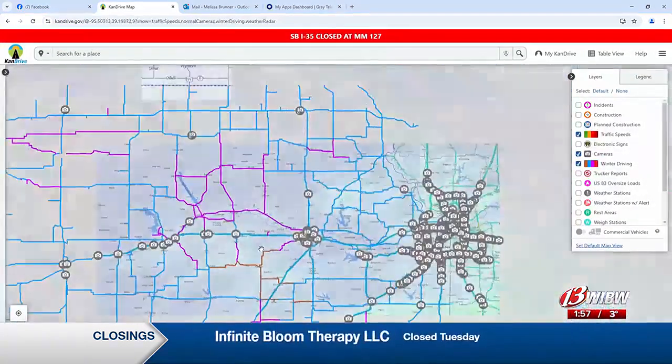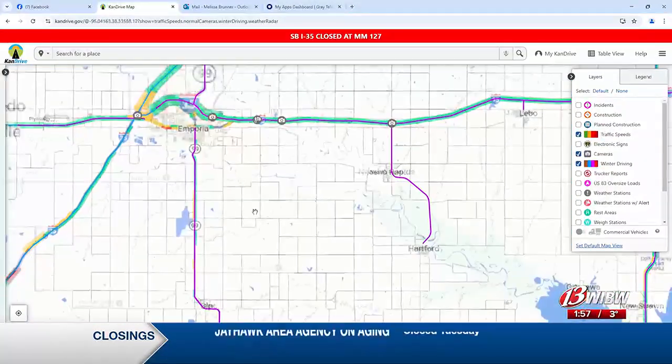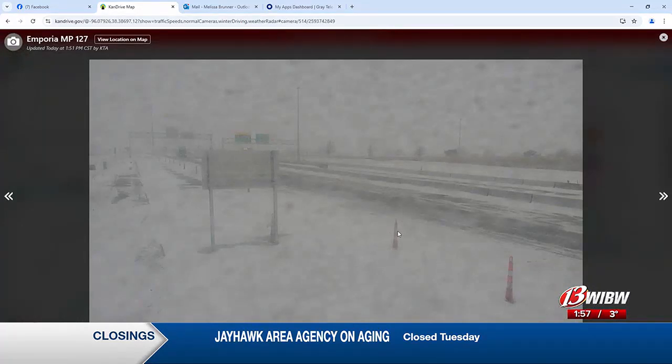And let's take you down to the Emporia area, again, where they have been talking about portions of the turnpike being closed because of a number of wrecks that they are having there. Here is that mile marker 127. This is the one that Emporia police have pointed out as a huge trouble spot. And there are some vehicles down there around the interchange, but we're not seeing a lot here.